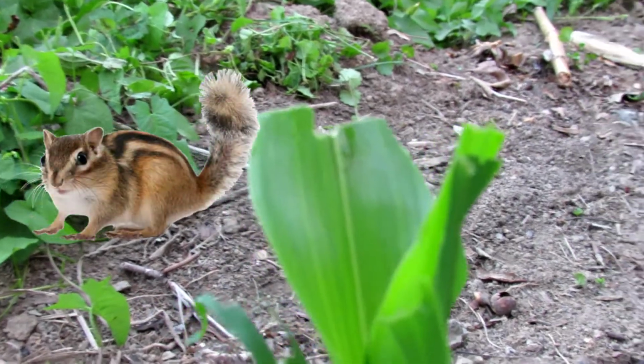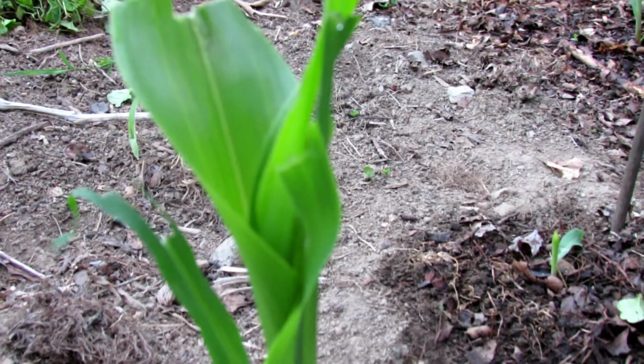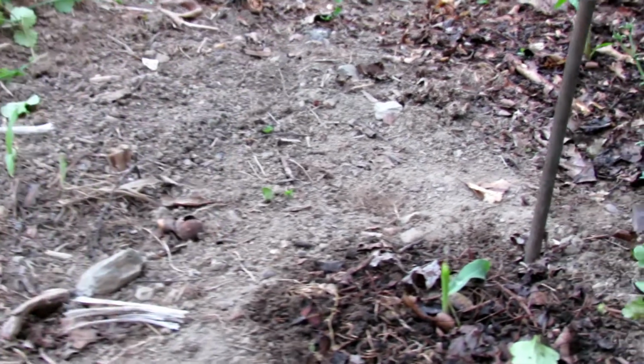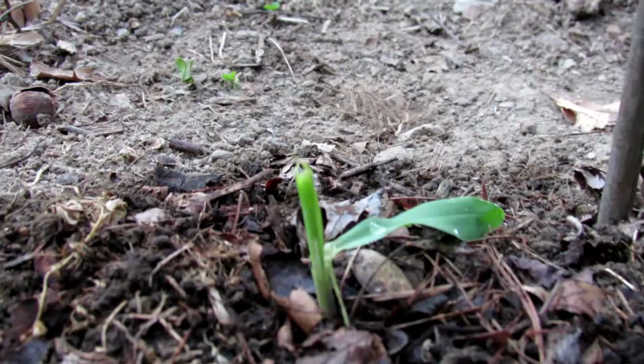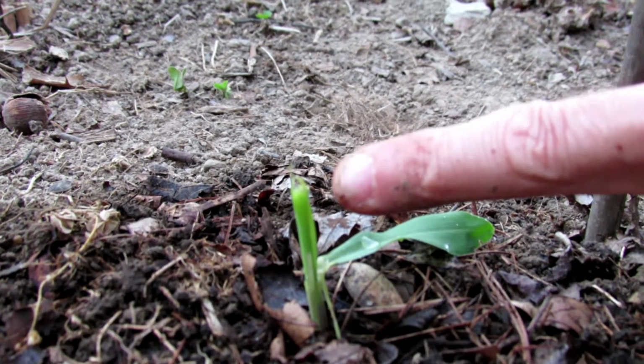First, it was the chipmunks and the mice eating our corn seed. You can see that in a prior video. Now we have a groundhog problem. Here's a plant. You can see it's been completely chopped, completely munched off at the stalk.